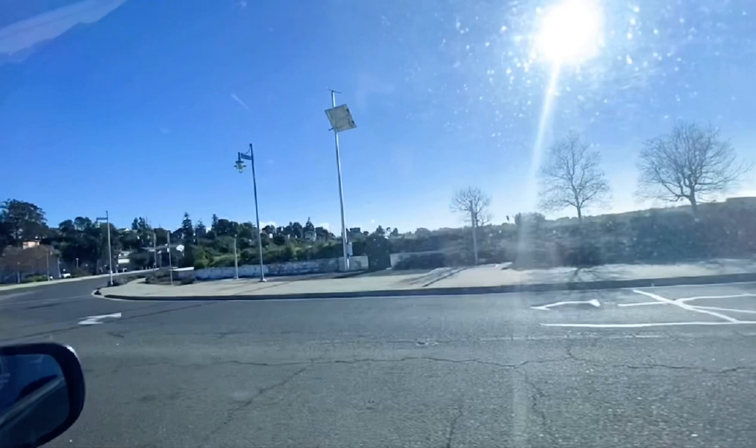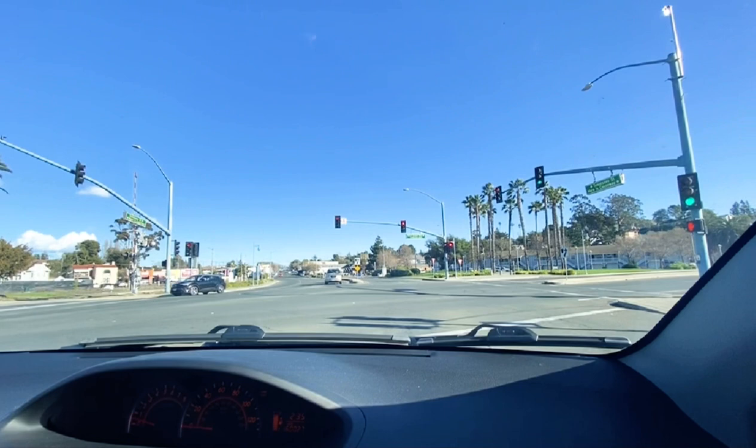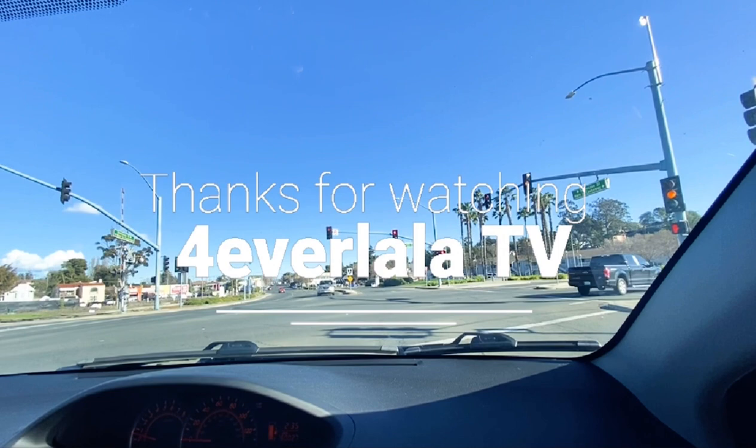And then we're going into downtown now here. This is Tennessee Street, Mare Island Causeway.